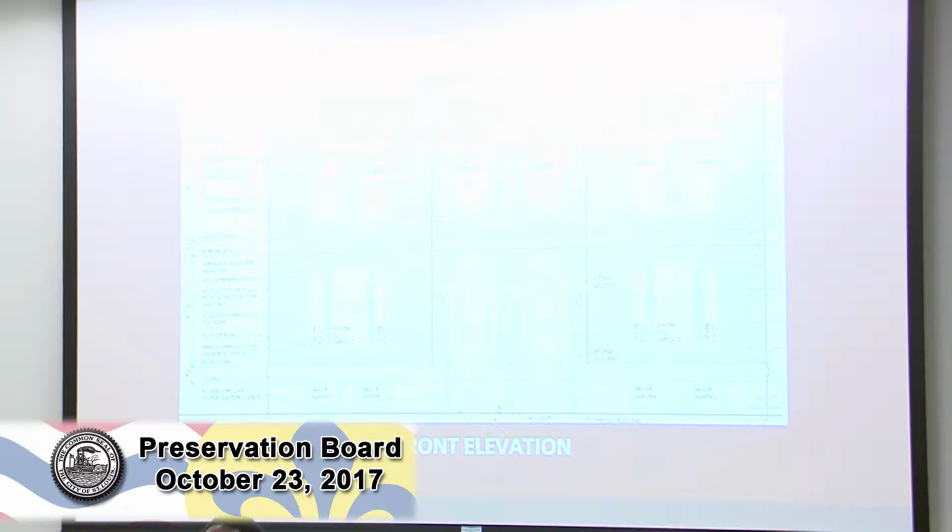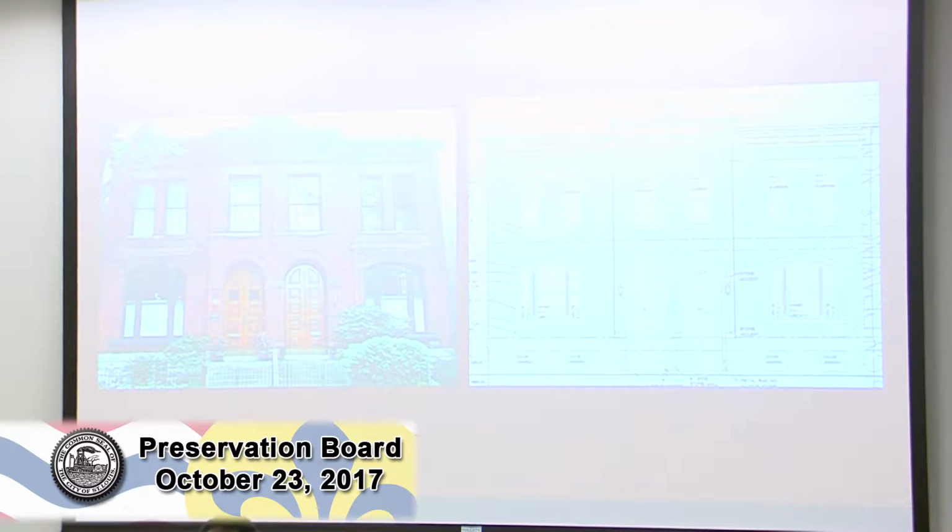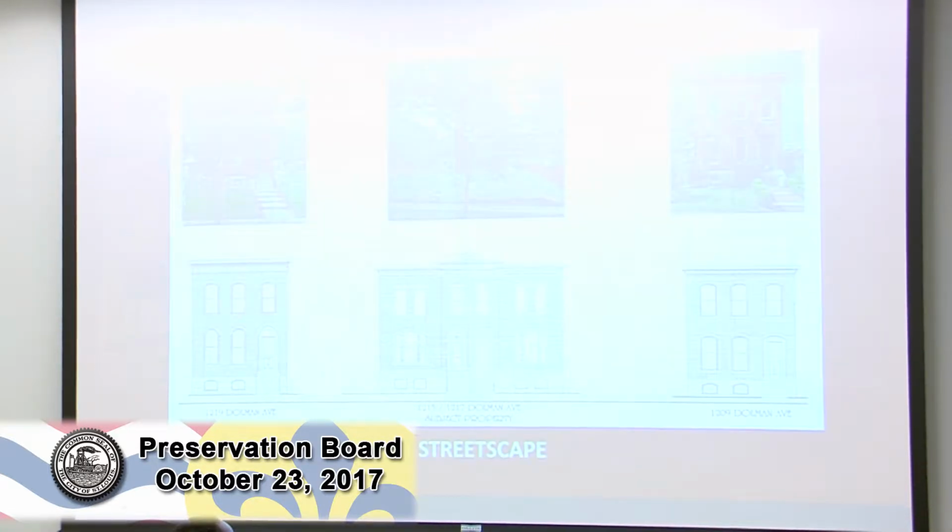And this is his proposed front elevation. Now, you will see in comparison of the two that the historic building is more elaborate. It has some more stone details that are not going to be replicated. It has double doors, but generally it follows the concept of the historic model example. And the staff is recommending that it be acceptable as proposed. The neighborhood would like to see some additional changes. I'll get to that in a second.